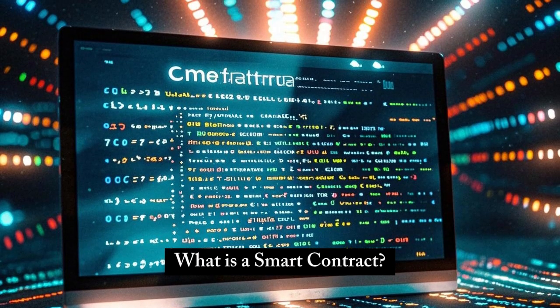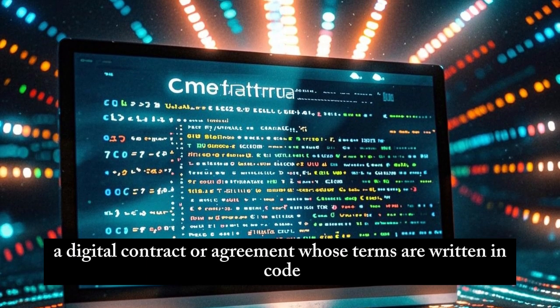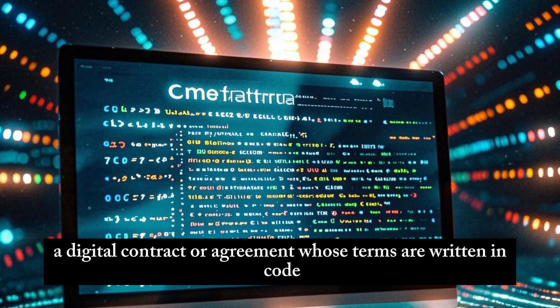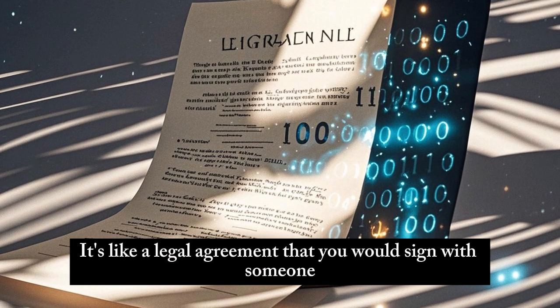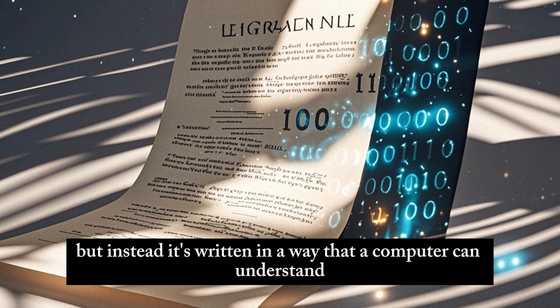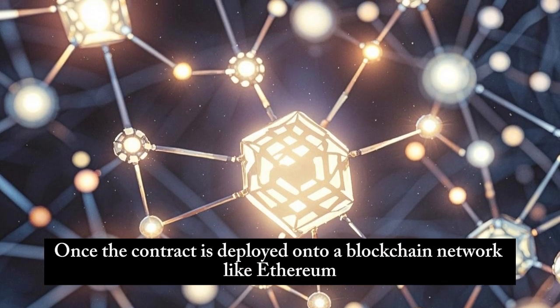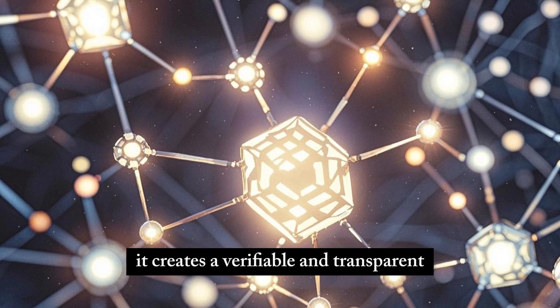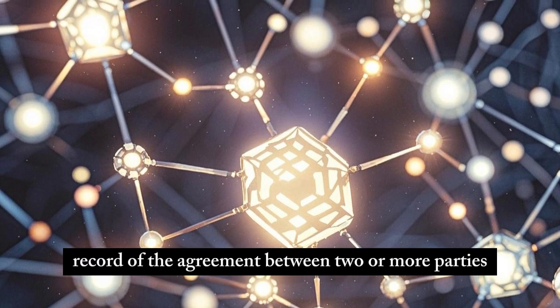What is a smart contract? A smart contract is essentially a digital contract or agreement whose terms are written in code. It's like a legal agreement that you would sign with someone, but instead, it's written in a way that a computer can understand. Once the contract is deployed onto a blockchain network like Ethereum, it creates a verifiable and transparent record of the agreement between two or more parties.